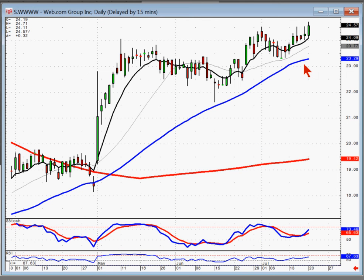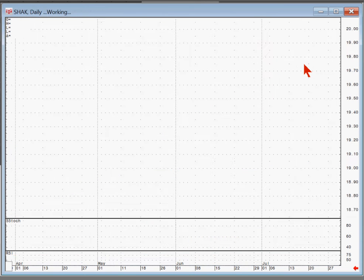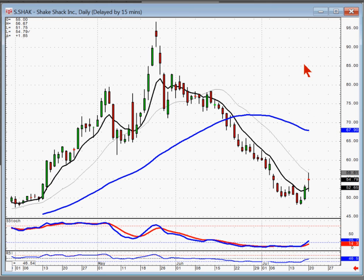Then we'll take those. WWW also has kind of a cup and handle. It's closed right at the high resistance level. We're watching for this one to open positive. Shake Shack. Notice the Morningstar signal that broke this downtrending channel. Today they did a doji. Makes it very simple. If they open up positive, you've got a doji sandwich in progress.